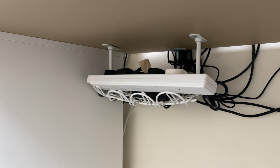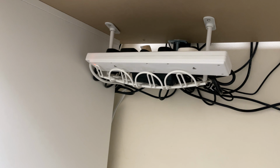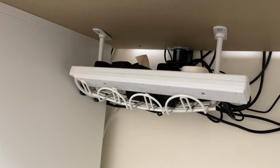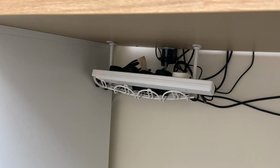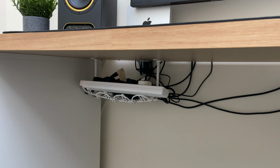My cable management is not the best out there, as you can see here, and this is something that I will need to improve in the future. I bought that basket from eBay for around £5 and the bottom part is always falling whenever I try to move a cable down there. So this is definitely something I will need to improve.